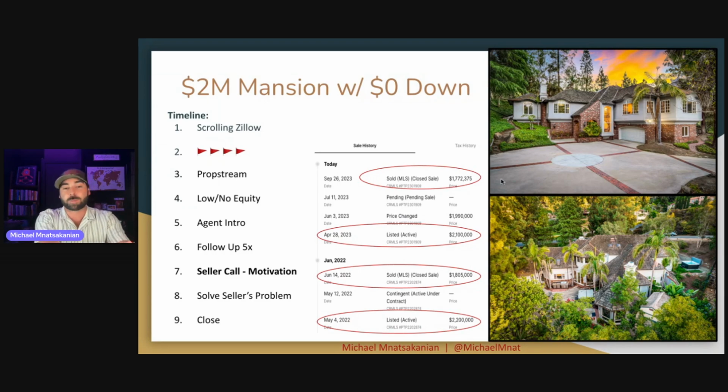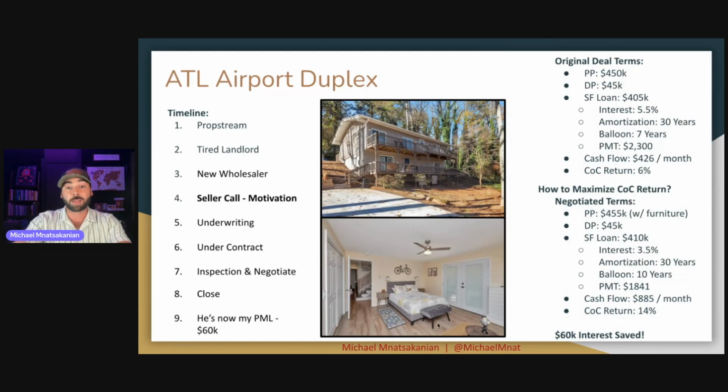They would charge me a ridiculous interest rate, meaning I'm wasting thousands of dollars a month on interest to the bank when I could instead just solve for an awesome deal because I understood how to do this stuff. It's the same thing I did with this duplex in Atlanta.